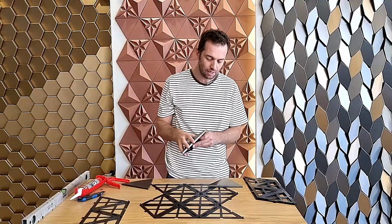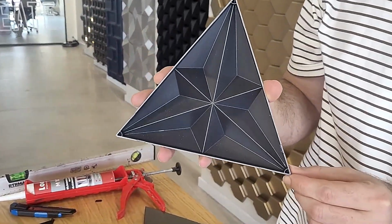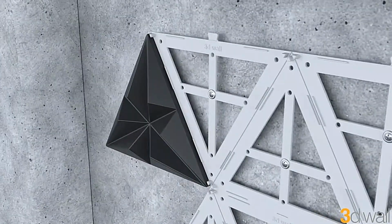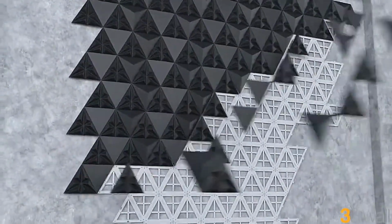Calculating your needs is simple. A standard box of panels covers approximately 1 square meter. For instance, the Penna collection offers boxes priced at $80 each, making it easy to estimate costs for your project. Enhance your space with the modern elegance of 3D wall panels, transforming any room into a showcase of style and sophistication.